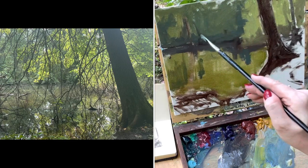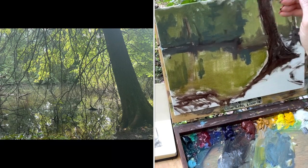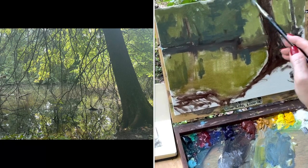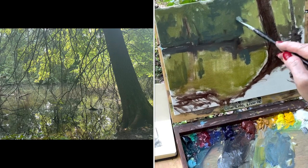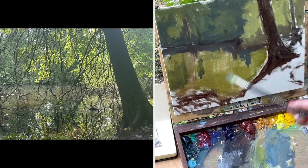It's just a nice blue-gray. A little bit of green. That yellow ochre is nice for that background green, blue-gray green back there. Okay, I like where that's going.